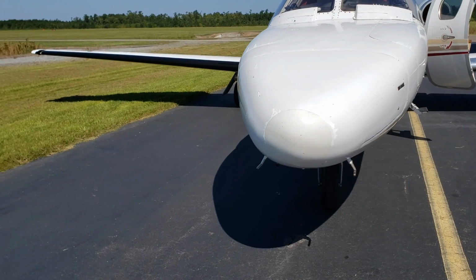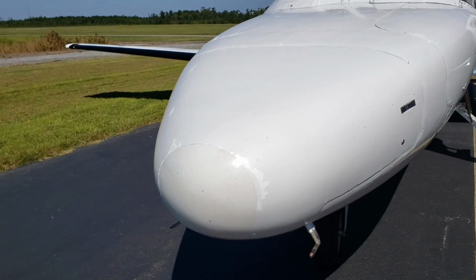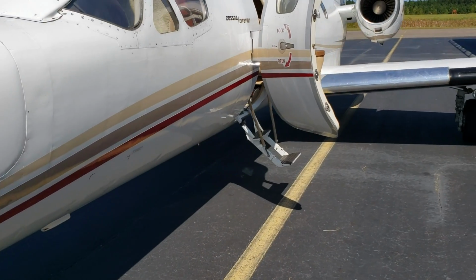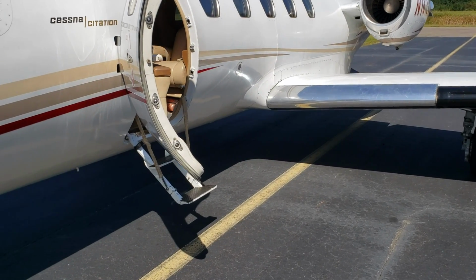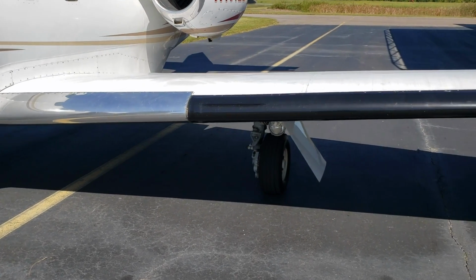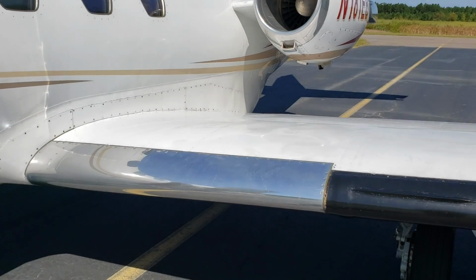Okay, so the aircraft here is a Citation II. This is a 1982 model. Okay, and this is also considered a light jet. Now we're gonna go in the interior in a little bit, but you may see that it's much bigger in there than what you see in your normal light jets. But let's do a 360 first.